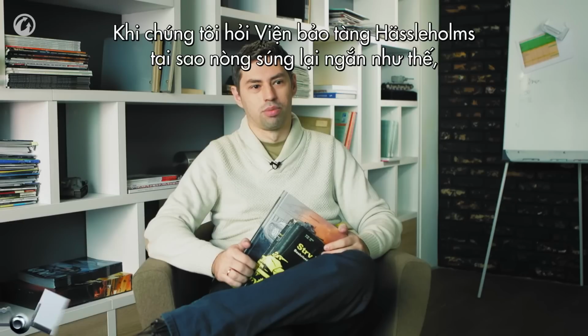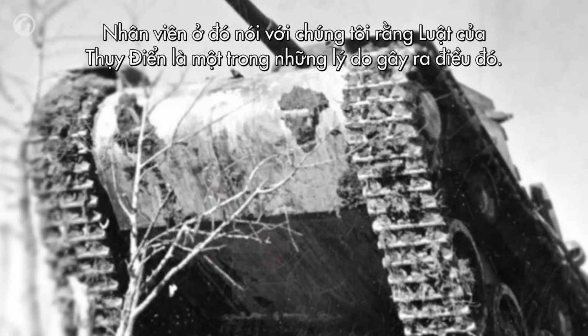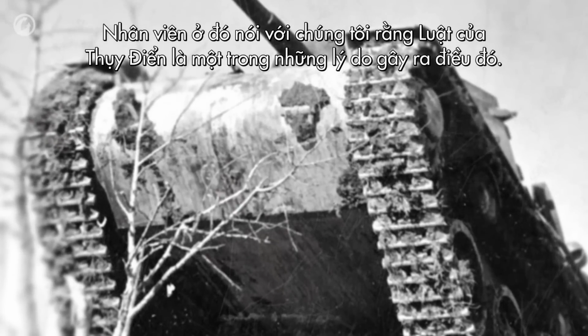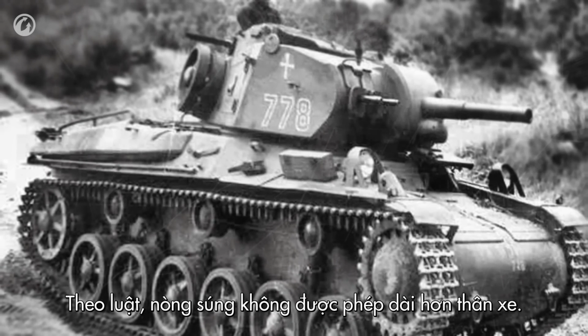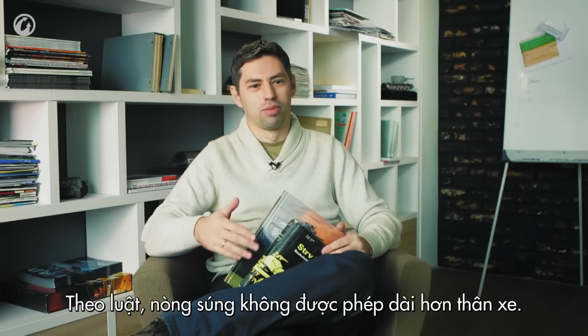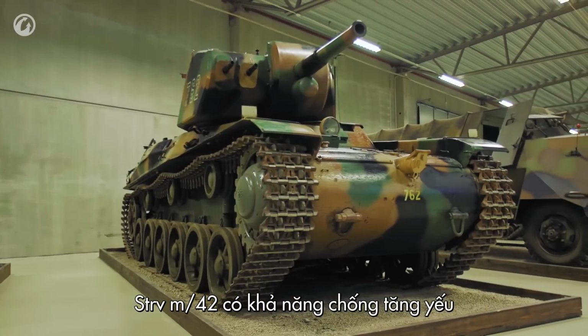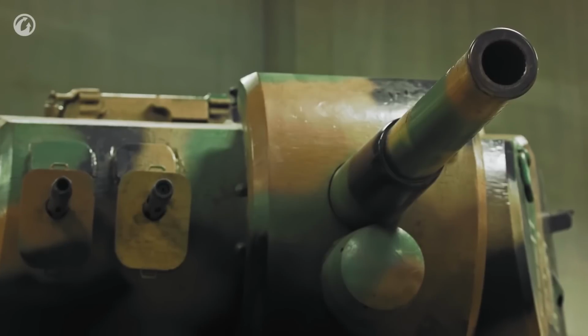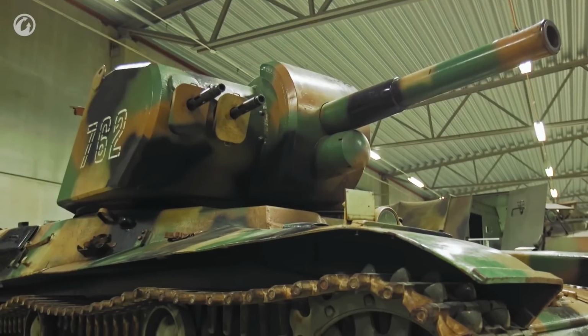When we asked at the Hesselholms Museum why the gun was so short, a museum worker told us that Swedish law was one of the reasons. According to law, the gun mustn't protrude beyond the vehicle's hull. The weak anti-tank characteristics of the STRV M42 with its short 75mm gun were obvious immediately.